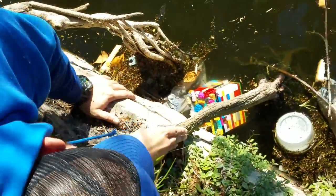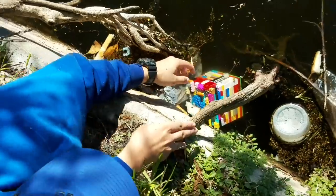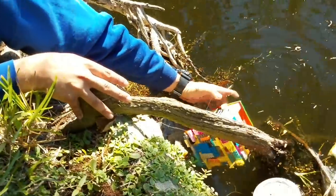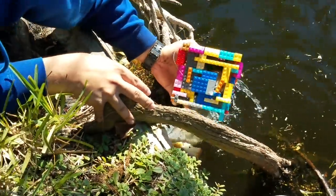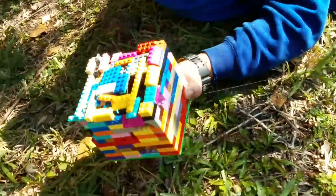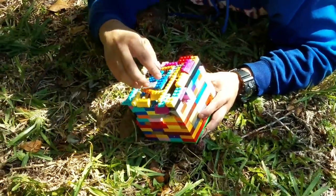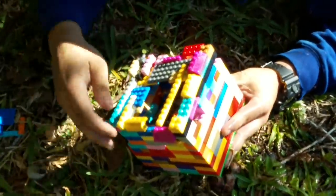Word of advice. Make sure every piece you actually put, besides the top, is super glued, because you don't want to infest the ecosystem with a whole bunch of Lego. Dang, man. We had one in here. I don't think there's anything in there.